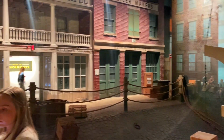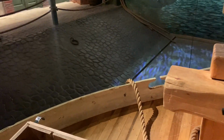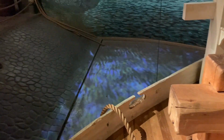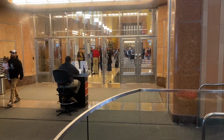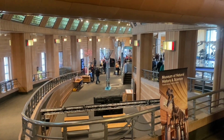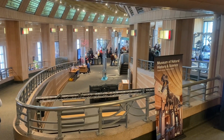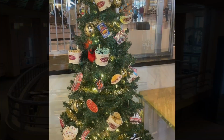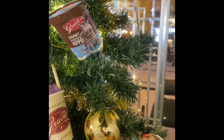Be a busy night out on the city tonight. Can't go upstairs. They used to have real water in the river too, but they took that out. Yeah, that's real. Got crowded now. Ornaments on this tree are pretty cool.